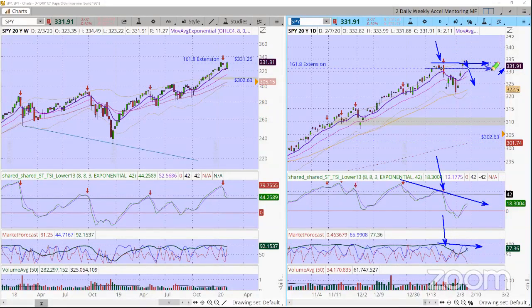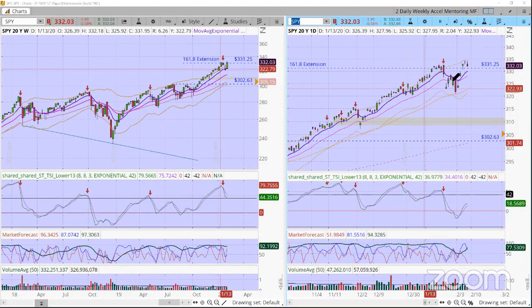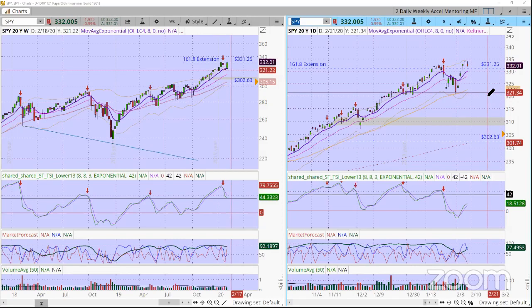If we go back below that 331.25 level, I would say that we're probably going to go on back down and retest these past lows. If we keep doing this kind of a treatment, we'll at least have kind of a double top going on. And then that will make anything down there below the 320.77 level very suspect.